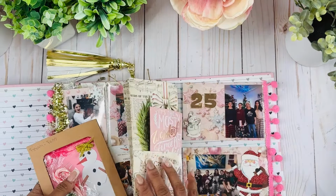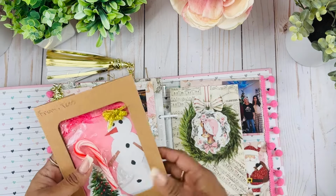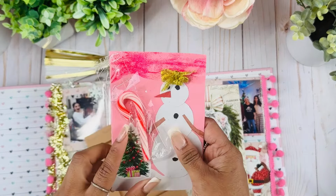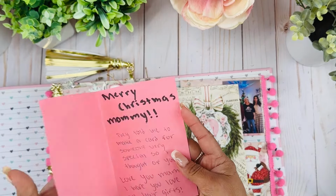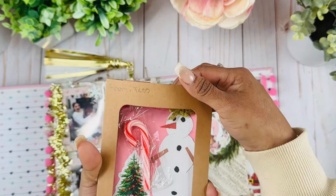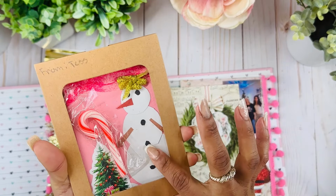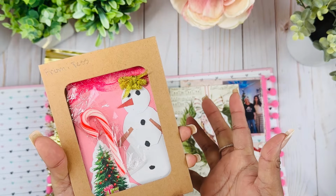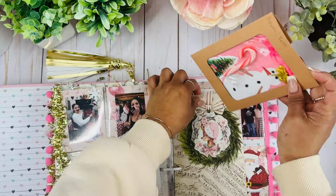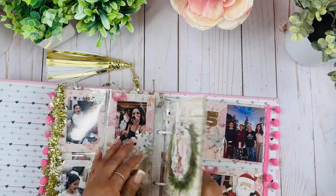Then here I used this little paper bag, and I decorated that with the theme of this book. In here I added this little Christmas card that my daughter made for me at school, and it was just so pretty how she did the paper collage. I love handmade things like these, and she cut all of these little pieces separately and built her snowman, put a little bow, and then she got me a little candy cane, but I just want to keep it all in here. So this little baggie was perfect to keep that memory there.